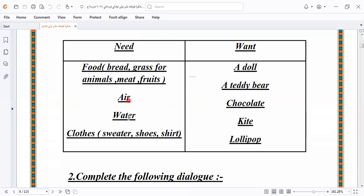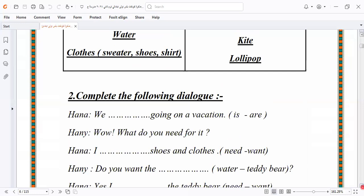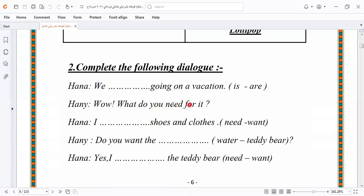We have air, we have water, clothes, sweater, shirt. Here we have things we want: a doll, piggy bear, chocolate, kite, and lollipop. Let's answer the question related to this topic.